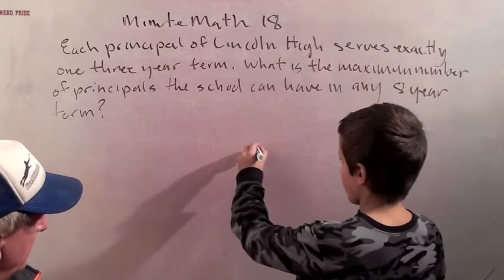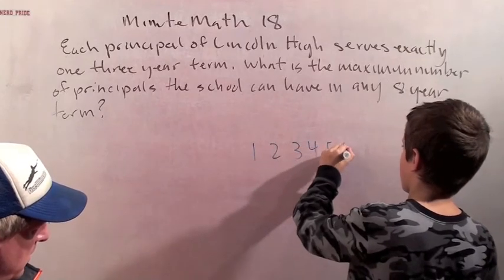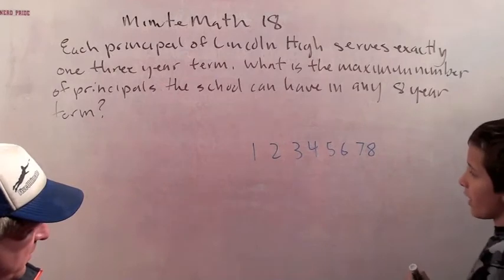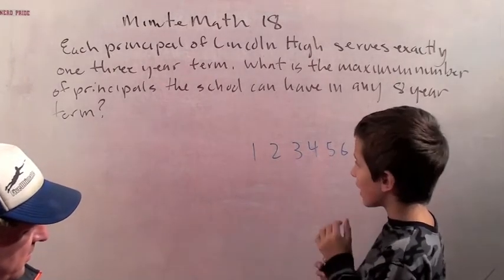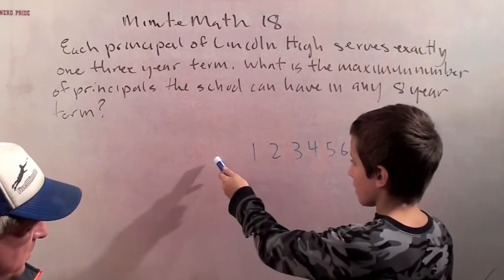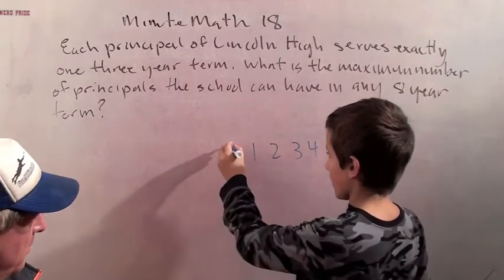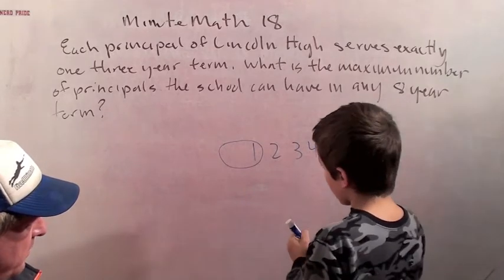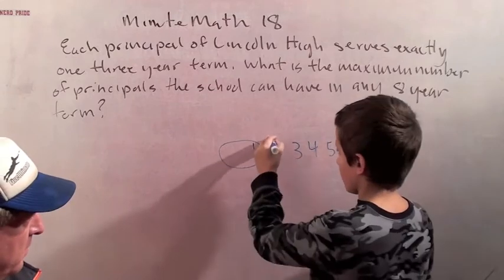Well, we're going to have 8 years, so we can write it 1, 2. Okay, those are going to be the 8 years. And each principal serves for exactly 3 years. But a principal could already be serving. That's true. A principal could have already been serving. So they could only go up to like this. Yeah, that could be a 3-year period. And in that case, that would be 1 principal.